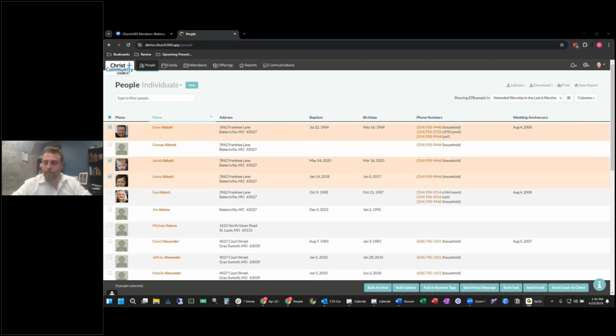Beth, pros and cons in comparison to Shepherd Staff. Okay, so for those of you that don't know, Shepherd Staff is our PC-based software. We started building that in the 80s and then launched it officially in 1994. So that is fully PC based, and it sits on your local computer. So you can't access that typically from your laptop at home or from your phone. It's very much where you install it is where you get to use it, for the most part.